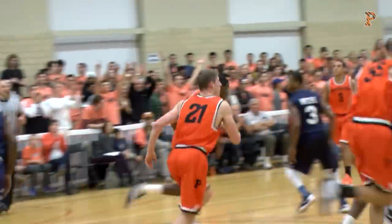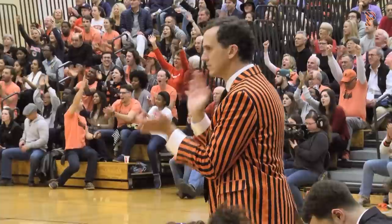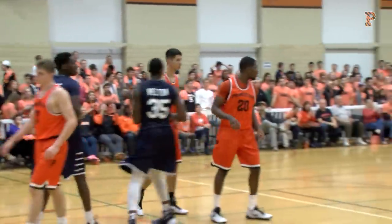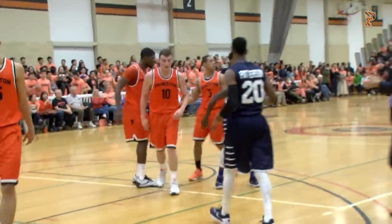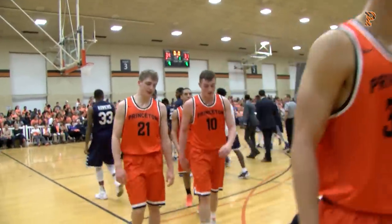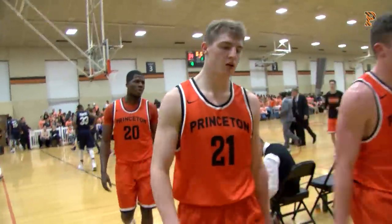3-point game. Caruso driving and scoring. Henry Caruso with those long strides getting to the rim. 5-point edge for Princeton. Kennedy, 2-1, lets it go. No good. And that will end the first half. So the Tigers will go into the half here up by 3, 34-31.